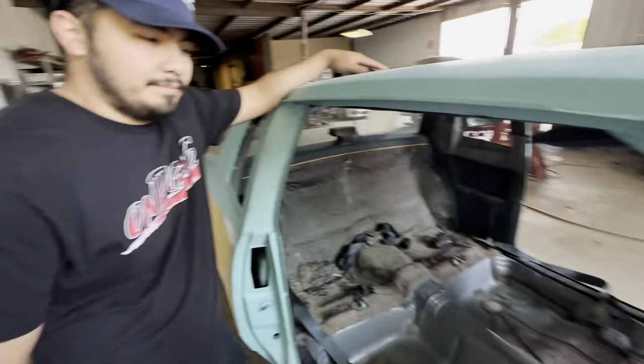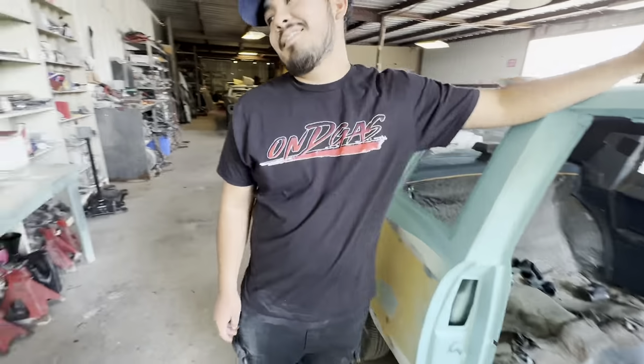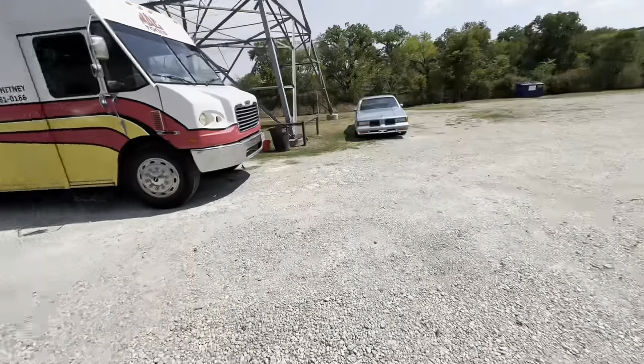I'm ready to pick up the lowrider finally. Let's go look at the lowrider. They ain't a lowrider, bro. Okay, I have the G-body. We've been running errands in Pepe's truck. Shout out, Pepe.